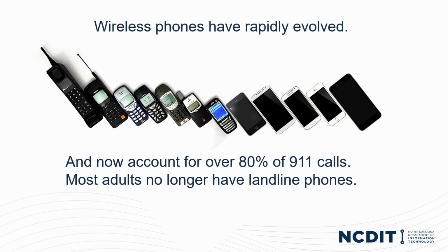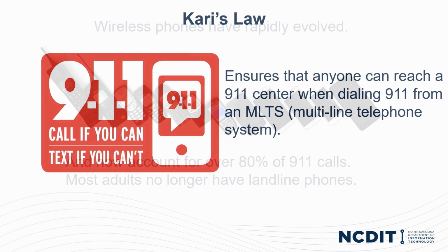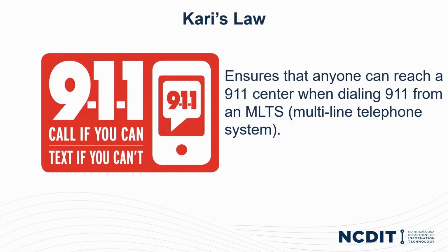Over 80% of the 911 calls, not only in North Carolina but across the nation, are over a wireless phone now. Actually, in our state, we're probably close to 86, 87%. And most of the remaining really are VoIP calls. There's very few landline anymore. So we've gone from where landline was the only thing around to where it is now the prominent thing.